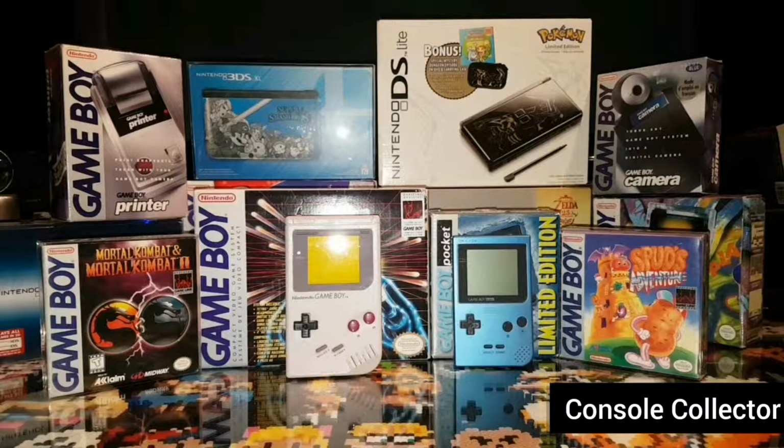The original Game Boy was home to many great classics, such as Super Mario Land 2, which was Wario's debut game, the iconic Tetris, and we saw the debut of Pokemon and Kirby on the original Game Boy.